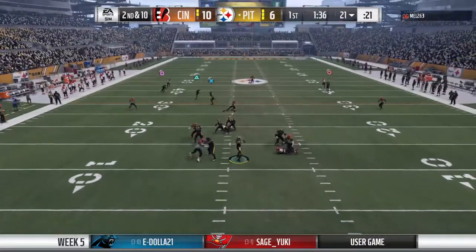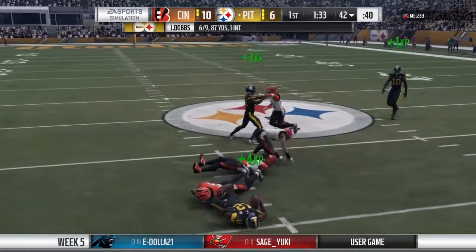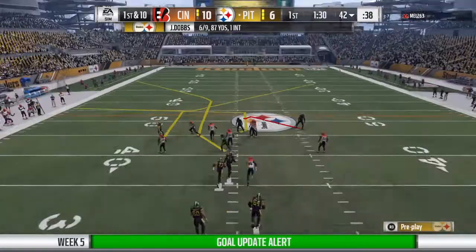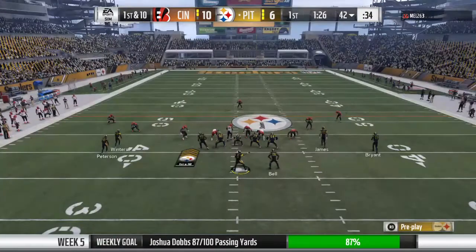Back to throw, Dobbs. And he finds a man on a crossing route. And he's brought down after a good gain. A good pickup there at 22.